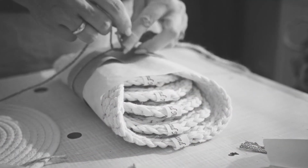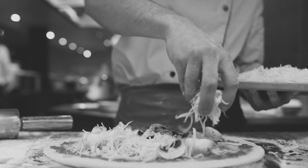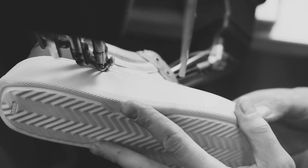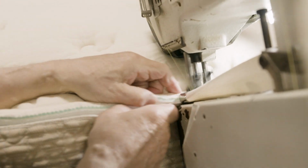Everywhere you look, it seems everything today is handcrafted. From handcrafted sandwiches and pizzas to handcrafted socks and shoes. So what does handcrafted really mean anymore? When it comes to handcrafting a mattress or box spring, what does that look like?